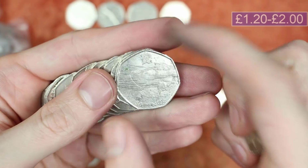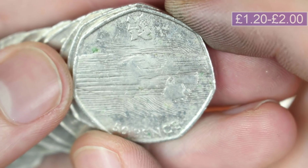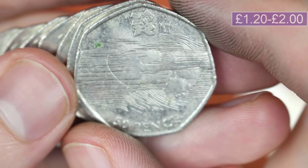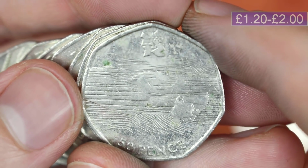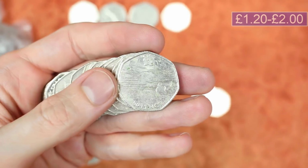Ooh, another Olympic! That's Olympic Aquatics, holy moly. Very nice. Obviously there's the design with the lines over the face. That's very, very scarce. Unbelievably so. But, what a find, 2 Olympics. Holy Toledo, what is going on today?